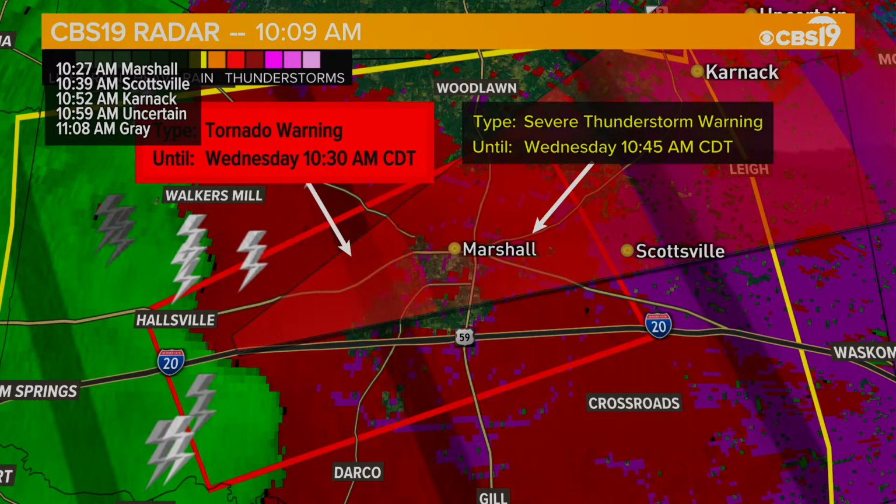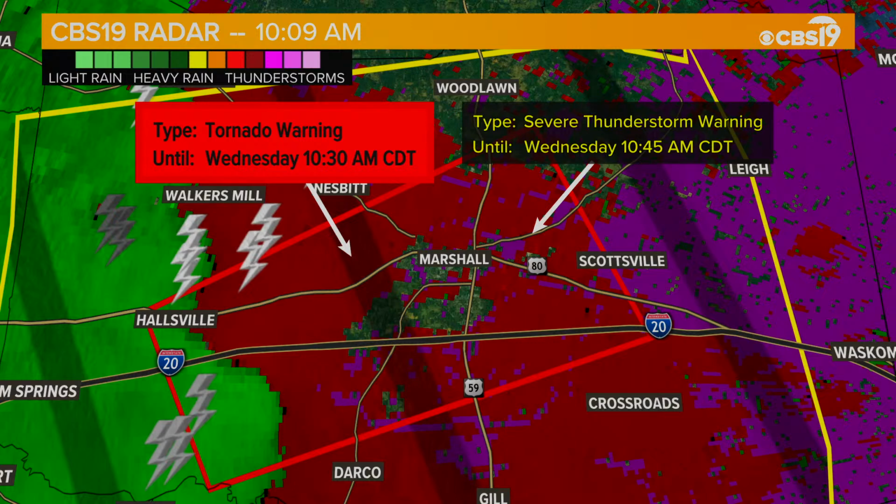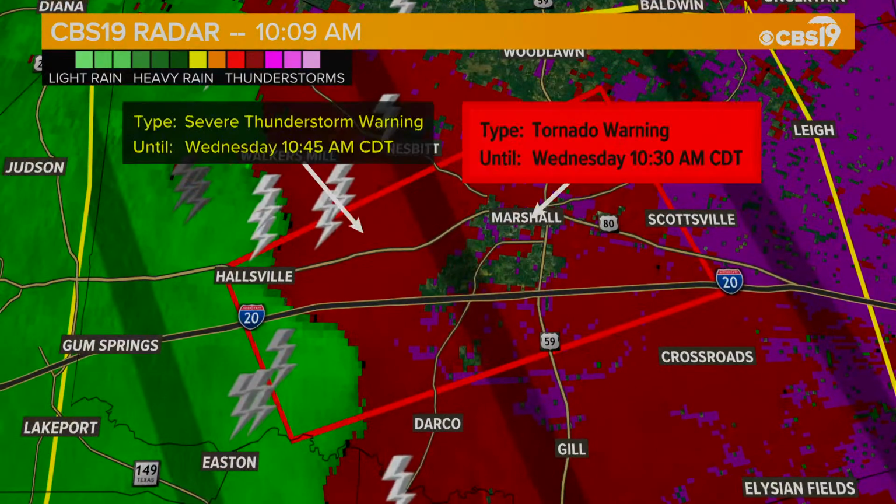This includes the communities of Marshall at 10:27 this morning, Scottsville at 10:39, Karnak at 10:52, Uncertain at 10:59, Gray at 11:08 this morning. Again, tornado warning in effect. This is expected to last until 10:30, so we've still got 20 minutes where we need to be in our safe spots, away again from any exterior windows, and just make sure you're staying weather aware. We do have a tornado watch that was issued, and I'm going to show us that once we see this system begin to weaken and we can be officially safe from this tornado warned storm.